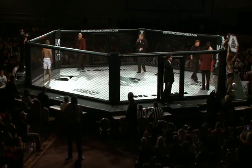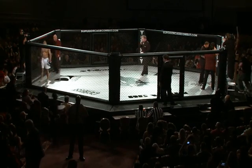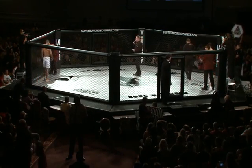Ladies and gentlemen, we're ready for our first bout of the evening. Three five-minute rounds in the SEC featherweight division. Introducing first, fighting out of the red corner.